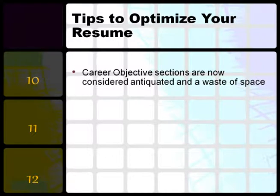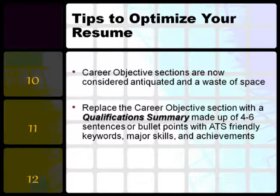All right, career objective sections are now antiquated, considered a waste of space and time. So you replace the career objective section with a qualification summary, and that's 4 to 6 sentences or bullet points. Bullet points are perfectly fine. The ATS can handle that. ATS-friendly keywords, major skills, and achievements.